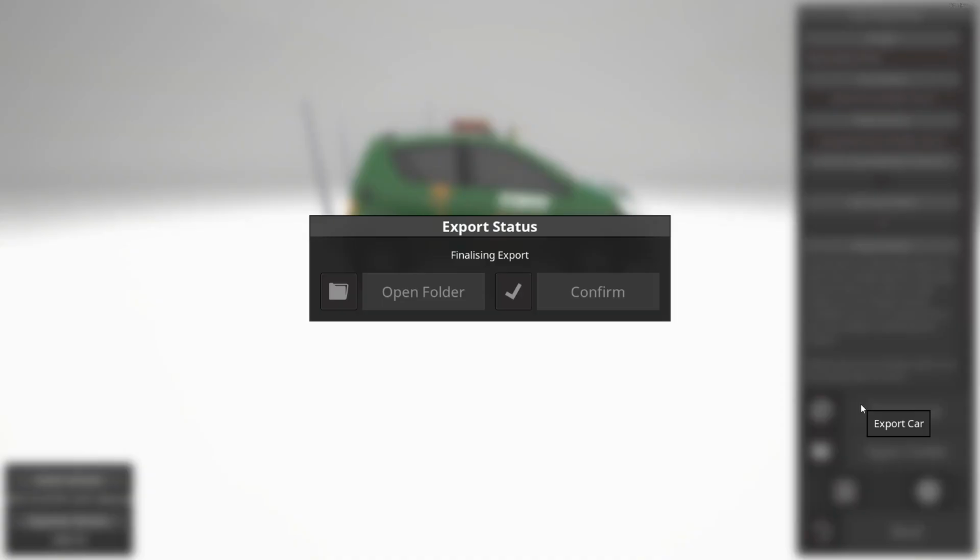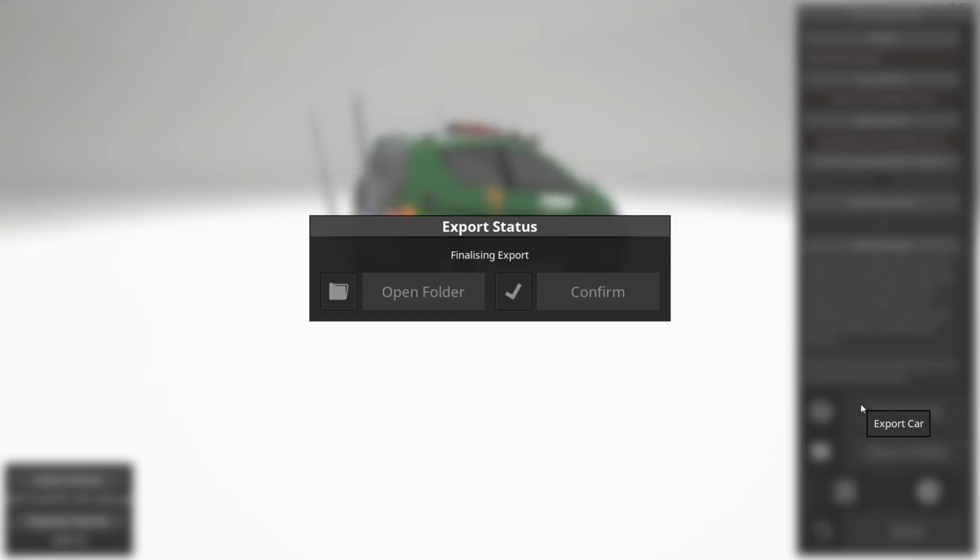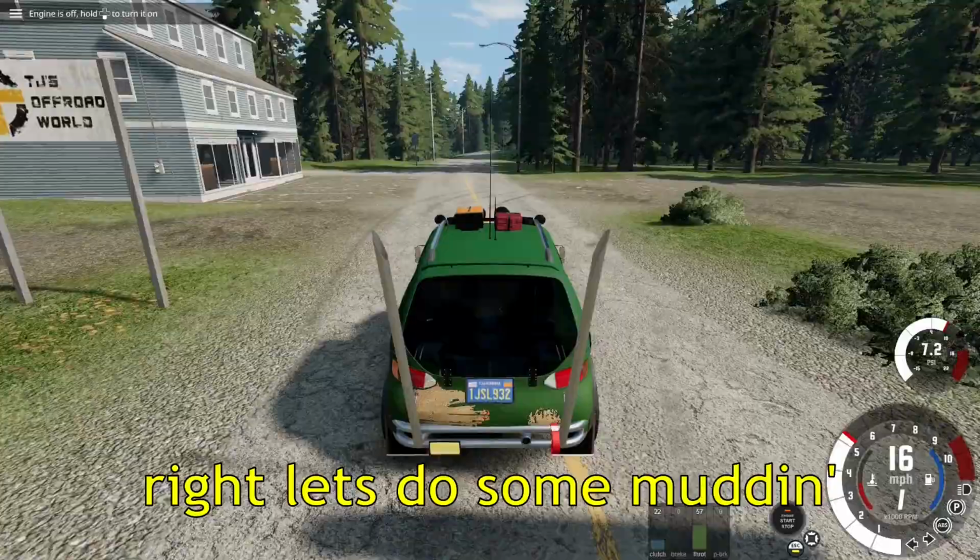Hello, love. The fact that despite everything, it still looks like the most normal car we've done in the past few weeks, even though it's covered in crap. It's got a plush hidden in the engine bay, and it's just covered in loads of unnecessary crap. Yeah, it still looks normal. Come on, let's do some modding.